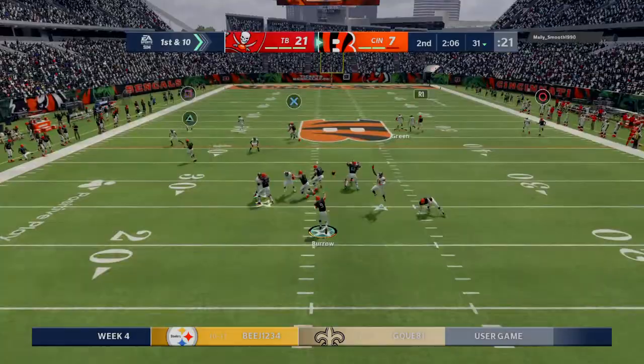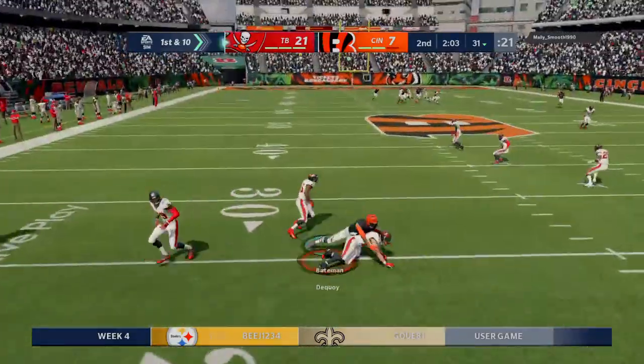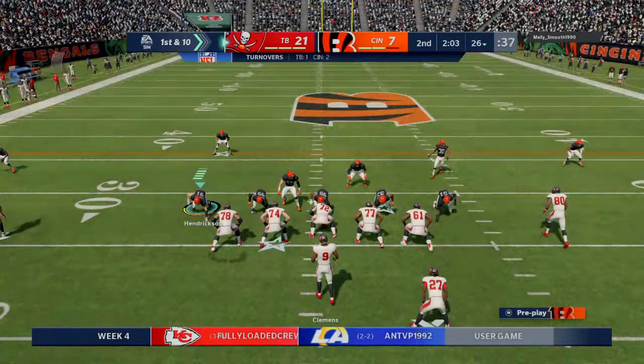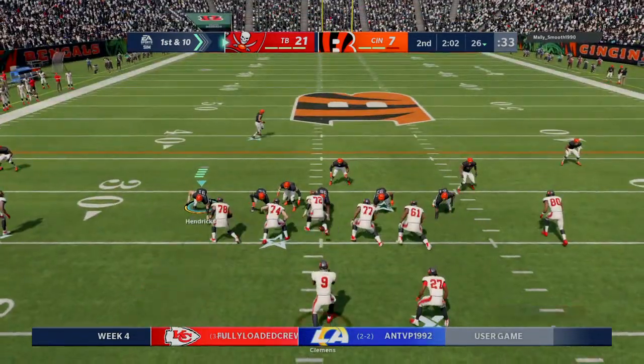They will throw on first down with Burrow. He's going to float this one deep right side, into double coverage, and it's intercepted. Picked off near the 26. And they will take over at their own 26-yard line.